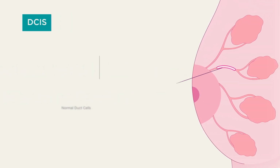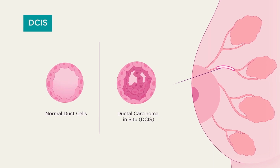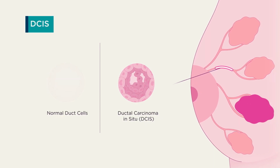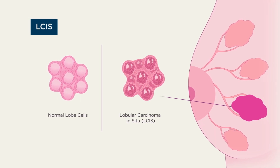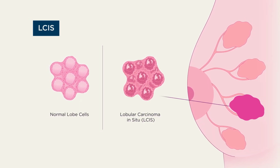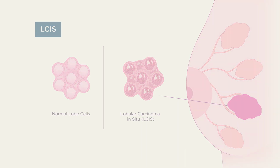DCIS is the presence of abnormal cells inside a milk duct. And LCIS is the presence of abnormal cells in the lobule. Pre-invasive cells will only grow locally and cannot on their own spread to other parts of the body.